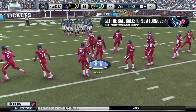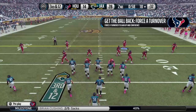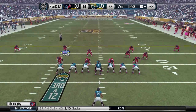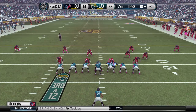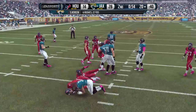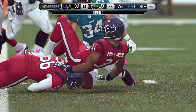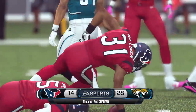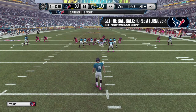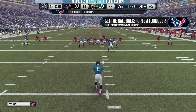3rd down after the sack. It's a 2 tight end formation. Here's the handoff, and they'll run it. They bring him down, and the offense fails to pick up a first down on 3 plays. And so now they'll call on Anger to punt the football.